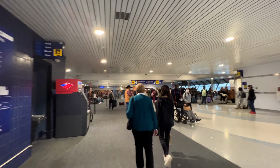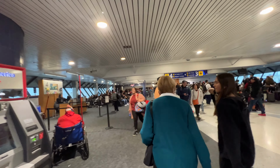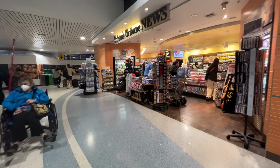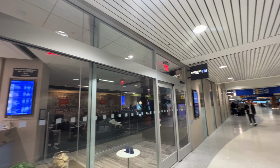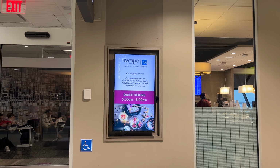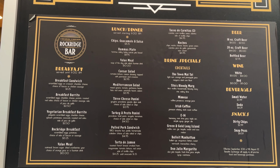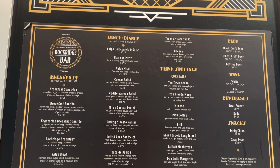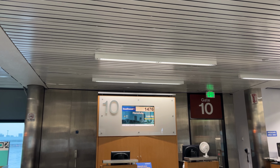Yeah, it's busier down on this end. Interesting. A lot of people hanging out waiting. There is an Amex lounge down near gate 10. 80 degrees in Honolulu.